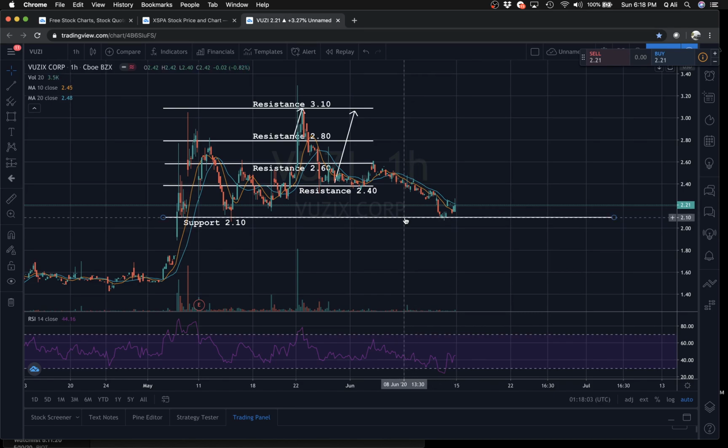Like I said, if you're dying to trade the stock, let it bounce off the 2.10, use that as your support or stop loss, and you can ride it up for the first price target of 2.40. You can use every one of these resistances as your next price targets.